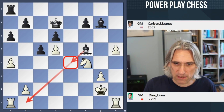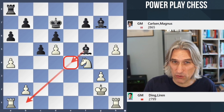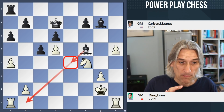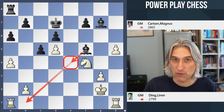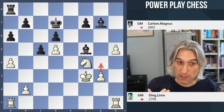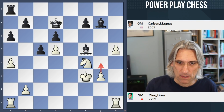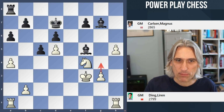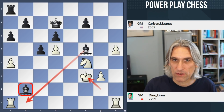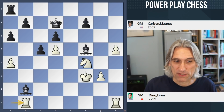And Ding had a little bit of a think here, thought for almost 2 minutes. Remember, the time control is 15 minutes plus 10 seconds each time you make a move. So it's rapid play. King f3 with the idea g4. Ding allows that pawn to be taken. Now the b1 square is covered, but Ding plays rook b1 anyway.